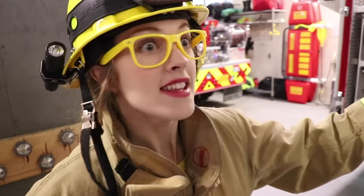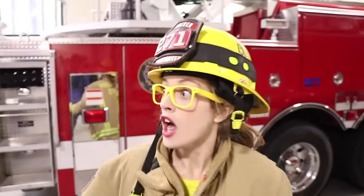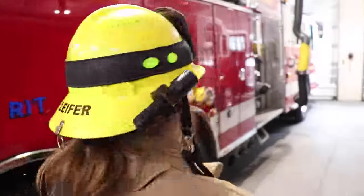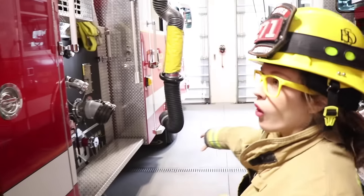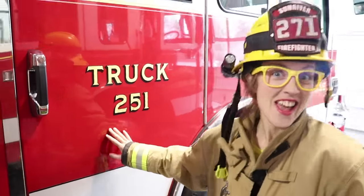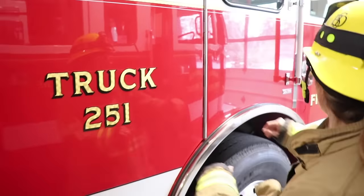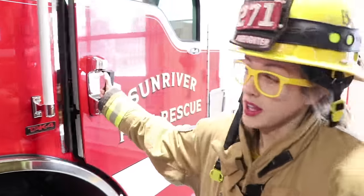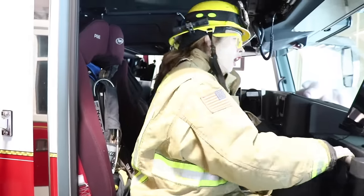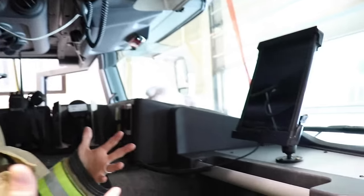Whoa, this is a ladder fire engine. Oh my goodness. Come on, let's go to the front of the truck. Whoa, it's so big. Hey, you know what color this fire truck is? It's red. Isn't that beautiful? Wow. Oh boy. Ooh, here's the front seat. Check this out. Whoa! Hey, this is where the captain sits. And the captain tells us where we gotta go and how we're about to approach the fire.